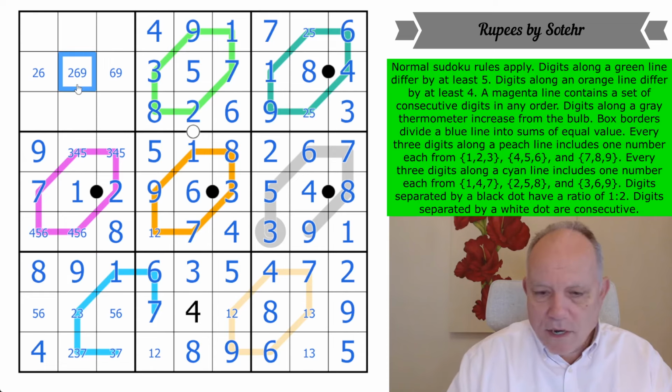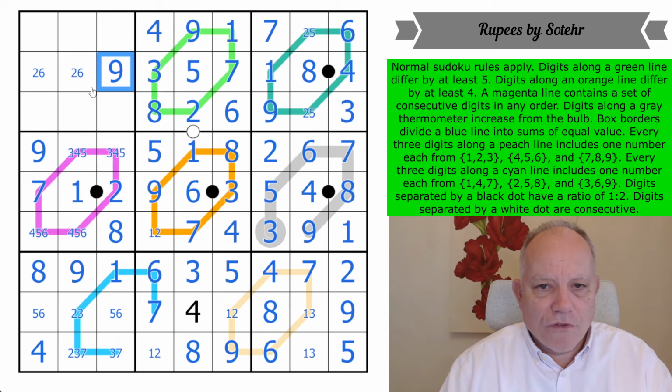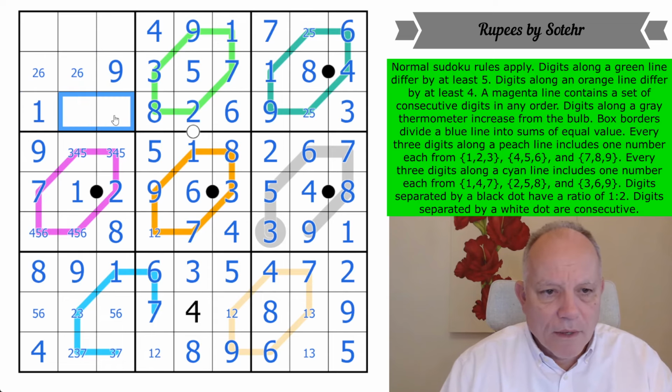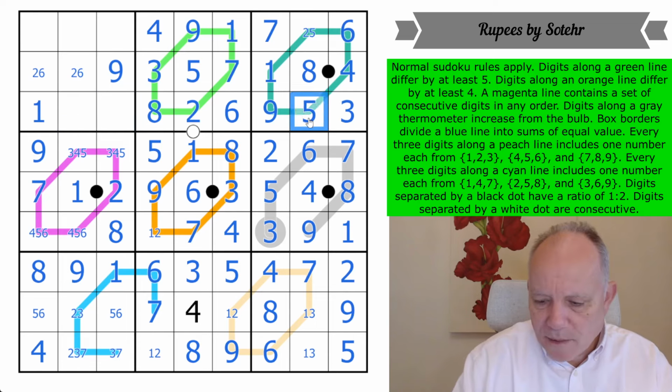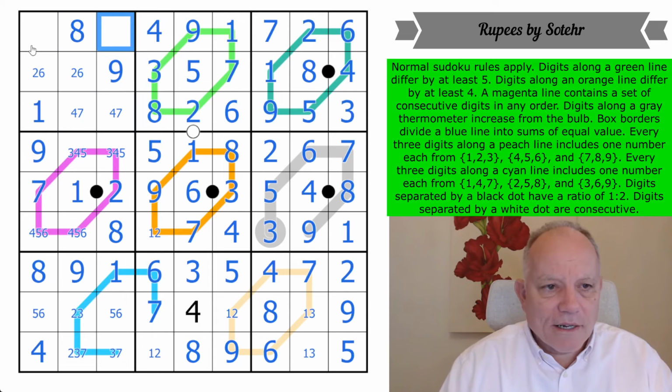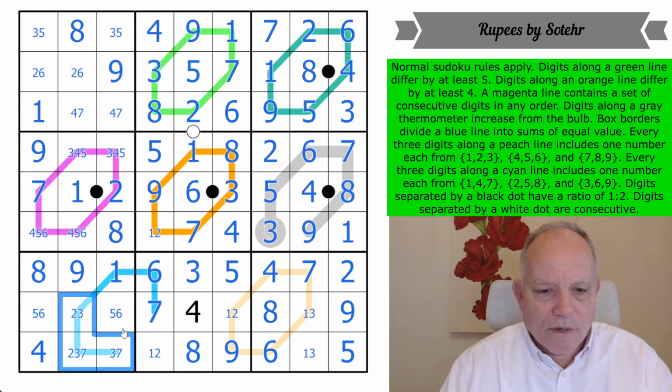Now, that's not 9, so 9 is done in row 2. 8, 2, 9, 6, 3. There's got to be a 1 in this row, and I've got to put it there. Absolute knowledge bomb. That's become a 5, that's a 2. This is a 4, 7 pair. That's an 8, and 3 and 5 still to go. We could get a 3 in the corner. 2, 3, 7.